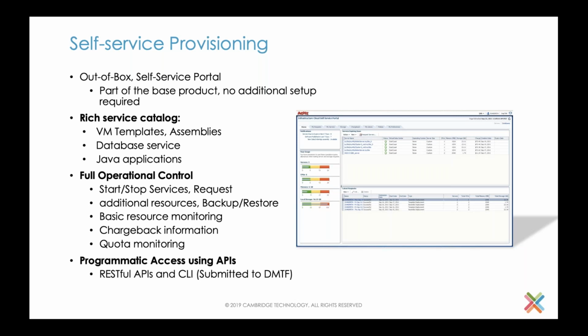Basically, it's like a console. It will help you to manage the VM infrastructure, the templates, assemblies, and all the various database services. And it can give you full operation control, like you can start and stop the services, request additional resources, perform backup and restoration of the VMs, and have all the basic monitoring, and you can apply certain quotas to the VMs in terms of resources. And lastly, you can also write your own programs to programmatically access the data with a simple API call.